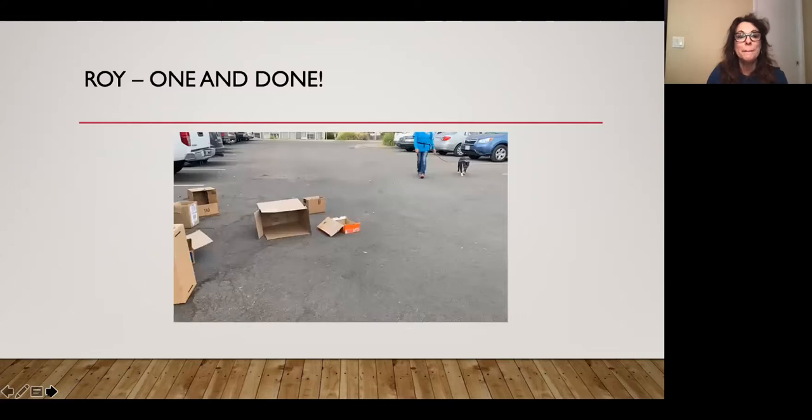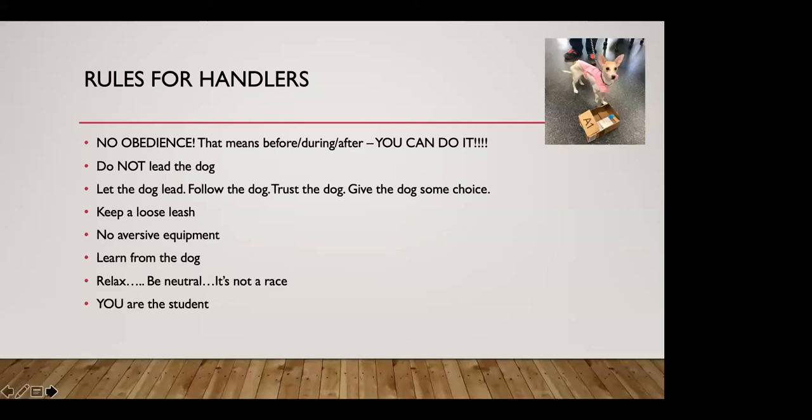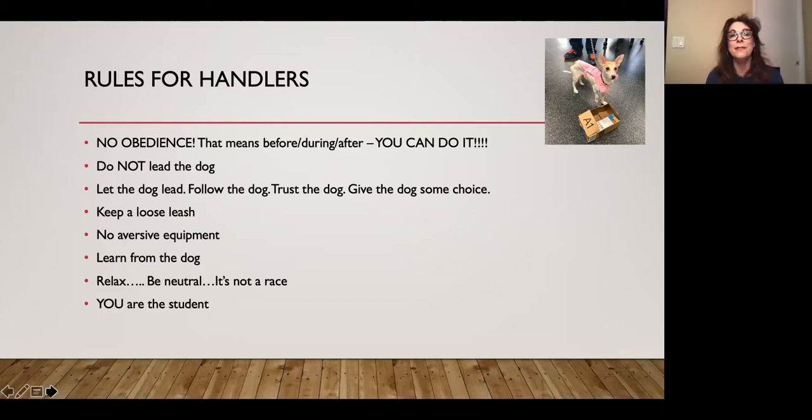Here's Roy. Jeannie, can I back you up to that slide real fast? Oh, thank you. I love that. Back me up. So on here, your first thing, it says no obedience. That means before, during, and after. Yes. So does that mean from the time you exit a kennel, from the time you enter the field? Like, at what point does that? I think it's a great question.